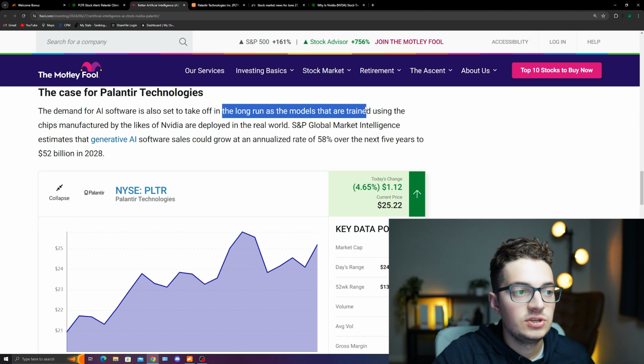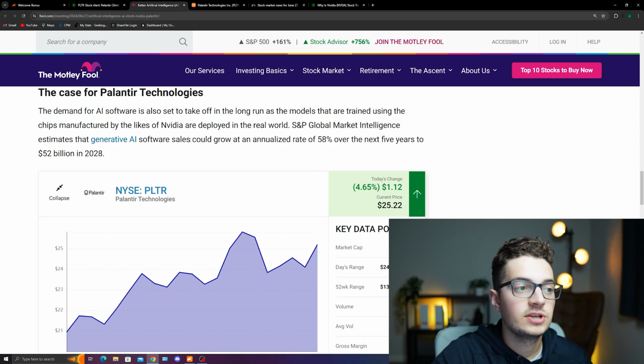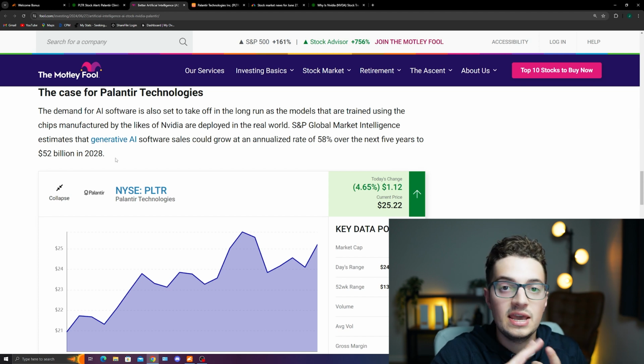So with this, you also see the S&P Global Market Intelligence right here. They estimate that generative AI software, particularly, could grow at an annualized rate of 58% over the next 5 years to 52 billion in 2028. So really cool to see that we're seeing a lot of firms and research firms explaining the amount of market capitalization that they are predicting will go into not just AI, but specifically AI space exploration and AI software.